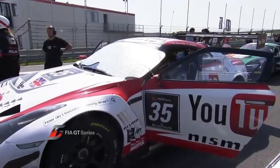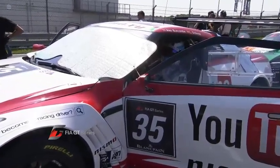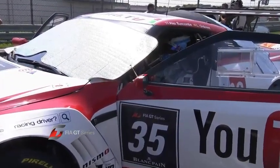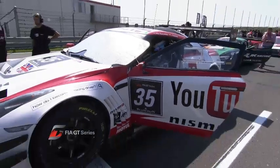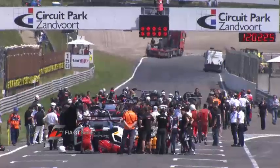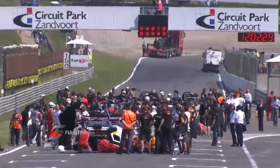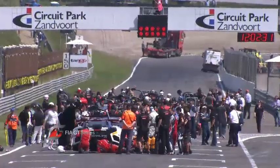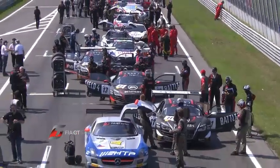So good work from Ordóñez. They started this race in 13th place and he's now running in 9th, so they've made up a little bit of progress. The young man from Madrid, well, he's 27 now, but when he was a young man, he entered the GT Academy and subsequently won it. He was just a student in Madrid.